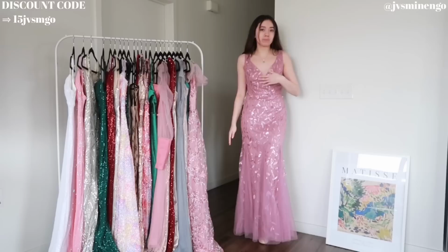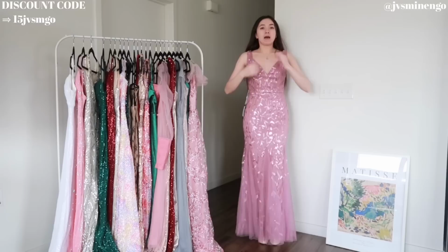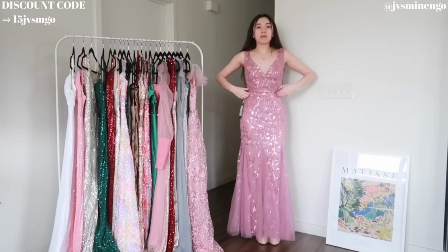I like the V-cut a lot, and I love that the straps are thicker. I feel like that's really fun, and I just love the tulle at the bottom. I think the length is also really perfect. It doesn't drag on the floor, but it covers my heels a good amount. It is a little bit big on me, I will say that.